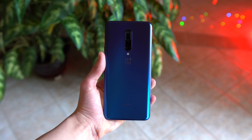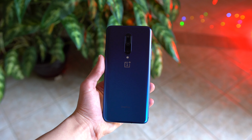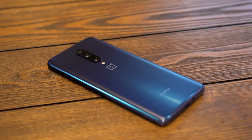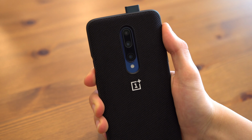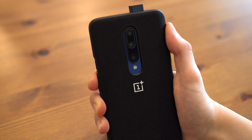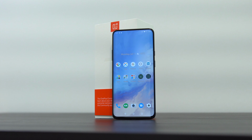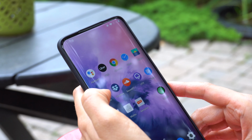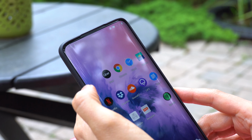So first and foremost, the design and build quality. I watched the press unveiling of the 7 Pro and two things really stood out to me: the pop-up camera, which OnePlus boasts about the strength and longevity of, and the curved bezel-less glass panel. The Gorilla Glass front and back, as well as the pop-up module, have held up flawlessly, but my concerns about the display's curvature have proven to be warranted.